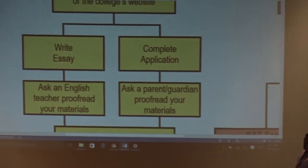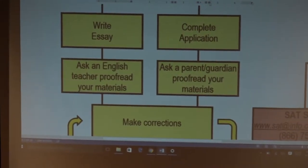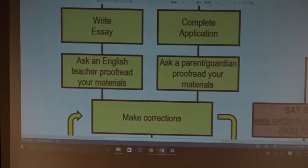There are two pieces of the Common App: the essay and the application itself. Anybody that went to boot camp has a final essay done. That's what they worked on for three of the four days. So they probably have a pretty good essay too, because Davis works really hard.